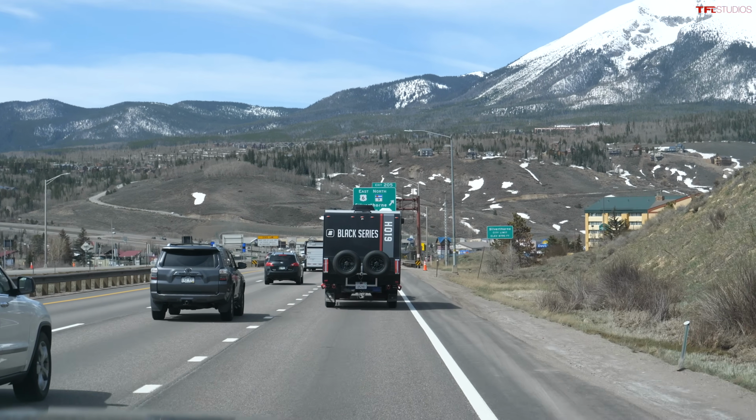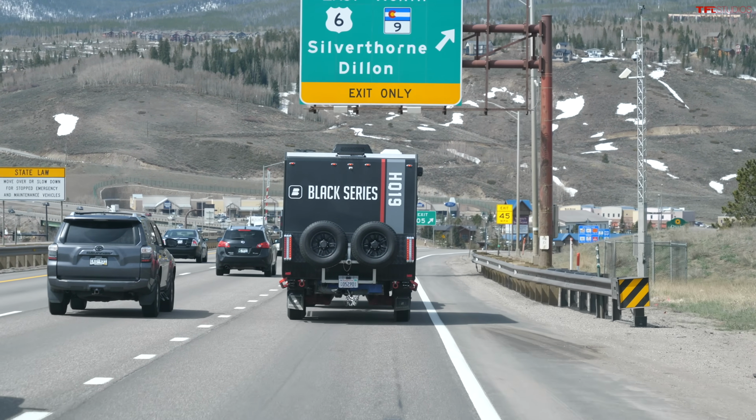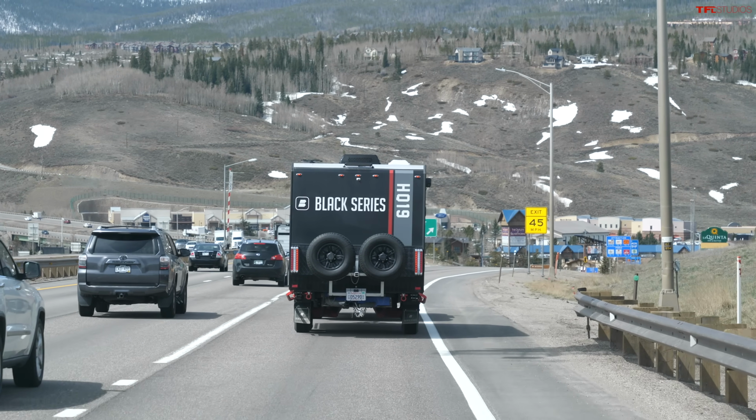I mean, I'm sure the gas mileage isn't going to be great though. Okay, well now it's key. That's what we need to find out. Let's go up the mountain. That's going to be good stuff.